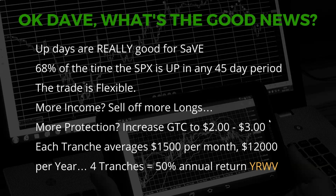What's the widest spread you can do? The widest spread is 50 points. So, for clarity, if you sold the 2150, you could buy the 2125 or the 2100. You would not buy the 2075. You would not buy that one.